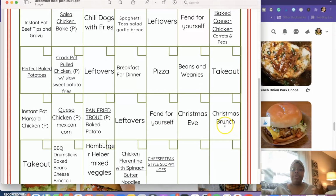So I think what we're going to do is a Christmas brunch, because the last couple of years, we were not really hungry for dinner, or we just didn't feel like getting up and making something else and then cleaning it up. So we probably will just have a Christmas brunch. That will work. Actually, last year we had a dinner.